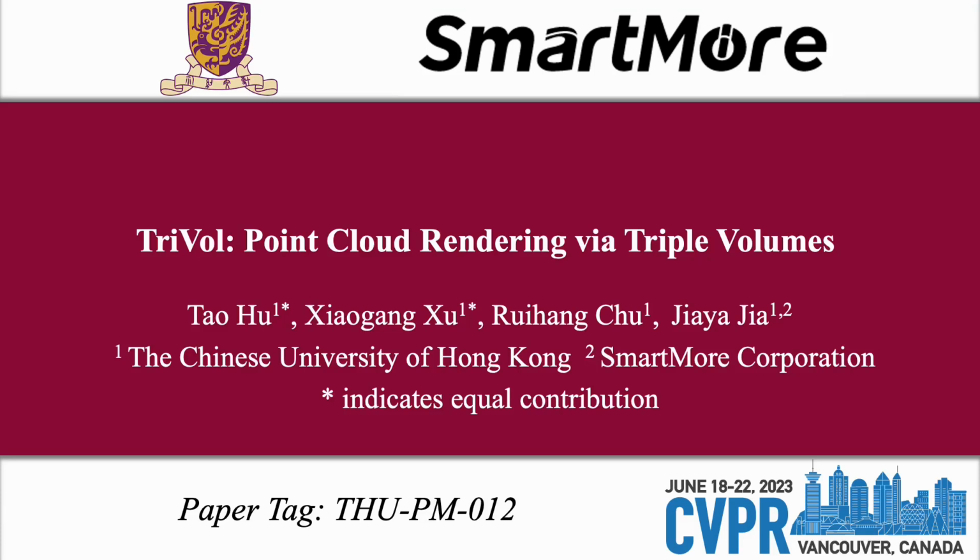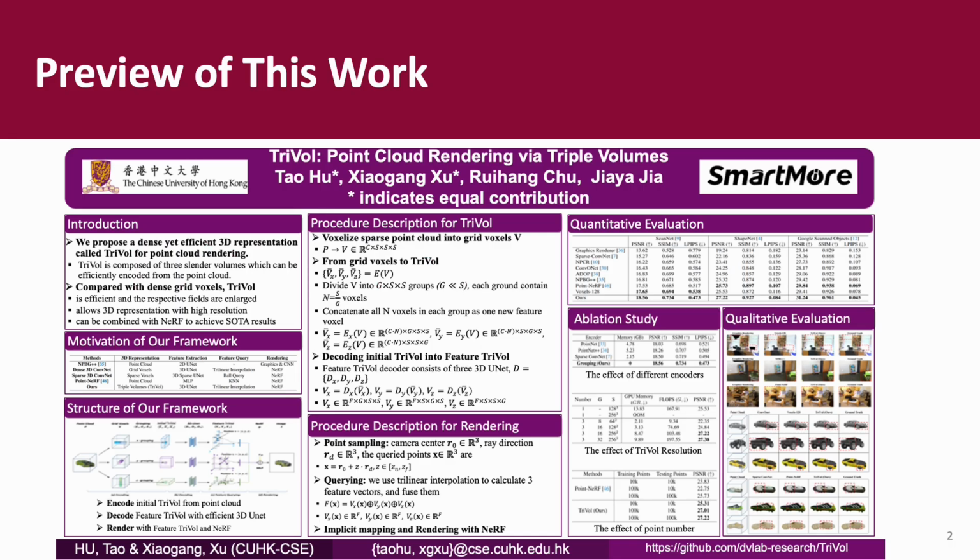Hello everyone, we will present our paper, TriVol: Point Cloud Rendering via Triple Volumes. In this paper, we present a dense, lightweight 3D representation called TriVol that can be combined with NeRF to render photorealistic images from point cloud.